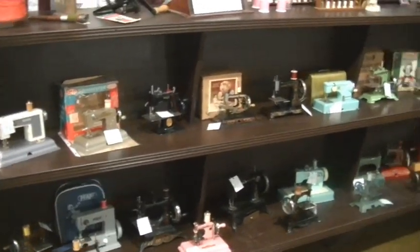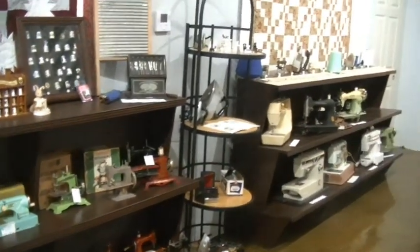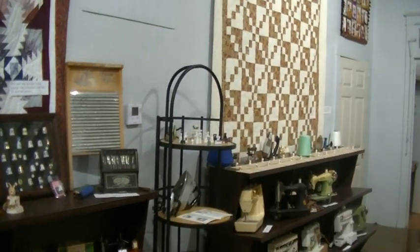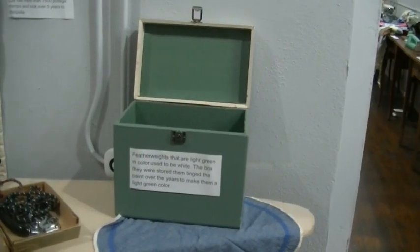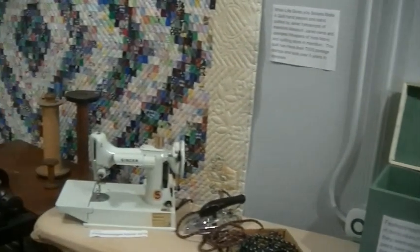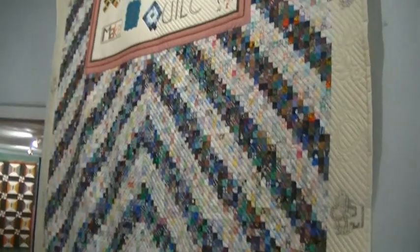Look at all these little bitty sewing machines, children's sewing machines, and bigger sewing machines too. This green box is a box for a white featherweight. Featherweights that are light green in color used to be white. The box they were in caused them to discolor. I have one of my own.